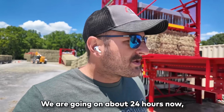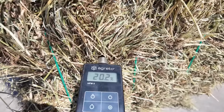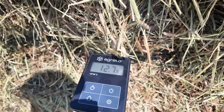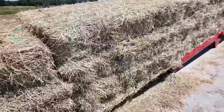Okay, we are going on about 24 hours now. Some of this has been baled, so let's see what we're probing pre-dry versus post-dry. 20.9, 19, 15, 16. Now over to the stuff fresh off the dryer, fresh off the cool-down table. 12.7, 9, 9.8, low. Not even registered, low. Not even registering off the cool-down table. Pretty cool.